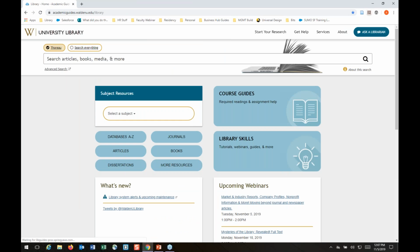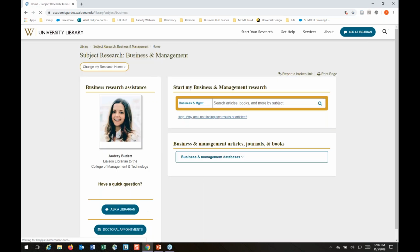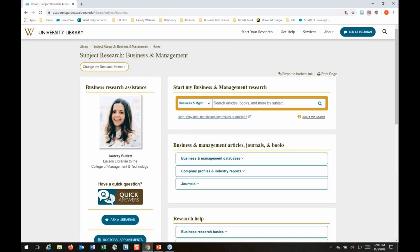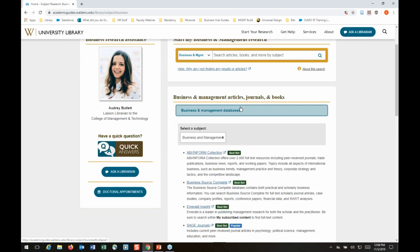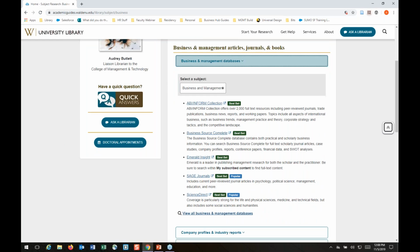I think I might also have it linked on the next page we're about to go to, which is under select a subject, under our subject resources, we're going to go to business and management. A lot of the business and management content that you'll find in the library is in here. So not all of the databases are listed. We have 5 of the main databases related to business and management listed here. It's not a comprehensive list, it's just a place to start.